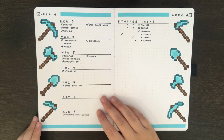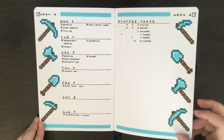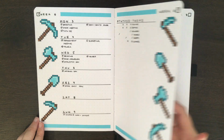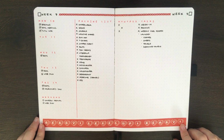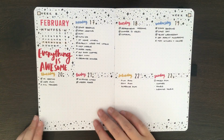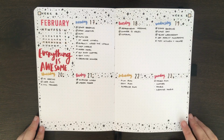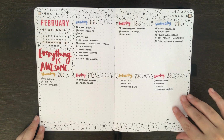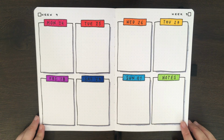After this, we're into my weeklies. My first weekly was Minecraft inspired. After not using this one too much, for the next week I tried to go with something fairly simple, and I just used some washi tape along the bottom here. After again not using this one too much, I tried to change things up and I went with this layout with all of these little stars, because stars are one of my favourite things to doodle. And then for the week that's coming up, I just have some simple boxes with these colourful little block headers.